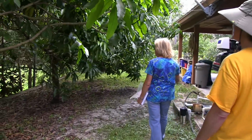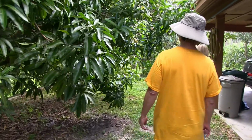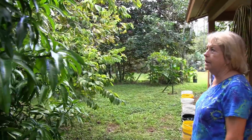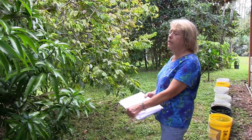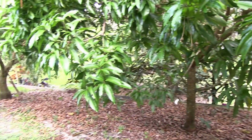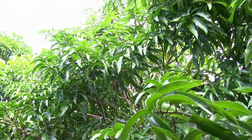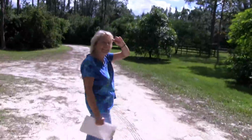This is the E4, and it has not produced well, but when you get a fruit, it is just delicious. It really is. But I think I got 2 fruit this year and maybe 3 fruit the year before, and it's a big tree. It's been in the ground the same length of time as the C1. Now the other mangoes are out in the very front if you want to walk out that way.